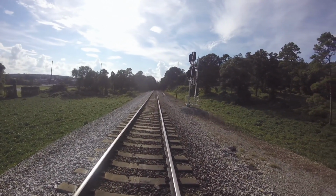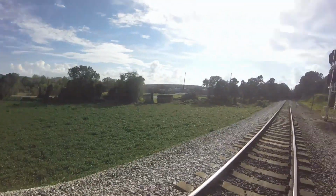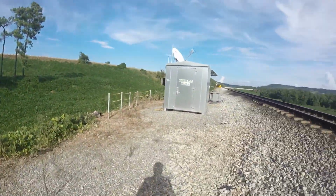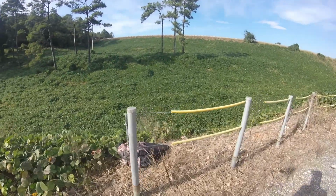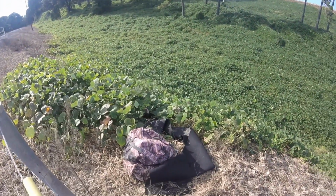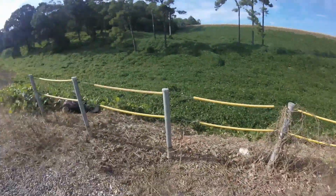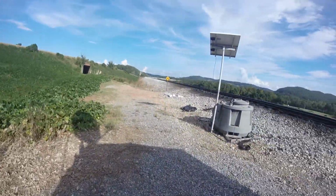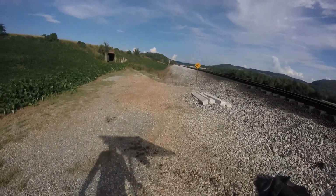There's a better view of it. Somebody's bag left here. No telling who. Might have even been a railroad worker that forgot it. But somehow, I doubt it. Alright, start heading back.